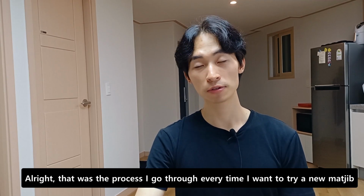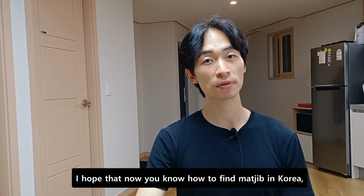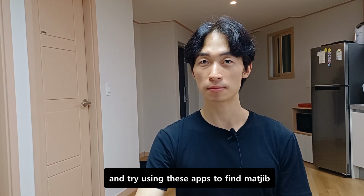Alright, that was the process I go through every time I want to try a new 맛집. I hope that now you know how to find 맛집 in Korea and try using these apps to find 맛집.